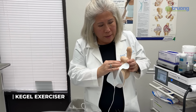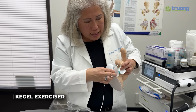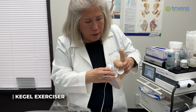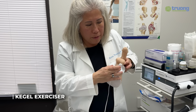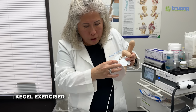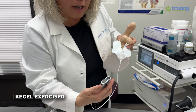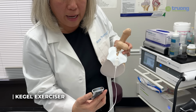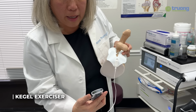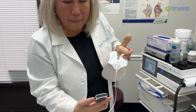So we would put this right on here. We modify it for the man, and then we fold it like this and put it right underneath your scrotum, just above where the anus is. We hook it up to this probe, and then we turn this on right here, and we just increase the intensity all the way up to what you can tolerate. There you go. And this treatment here lasts for 20 minutes.